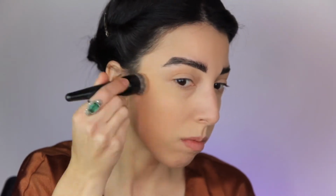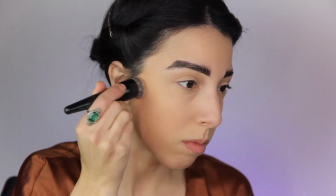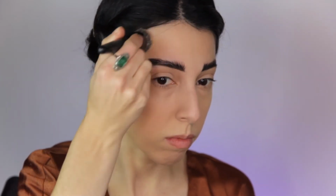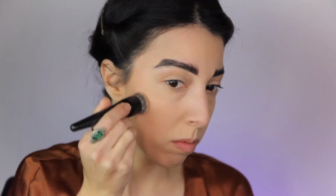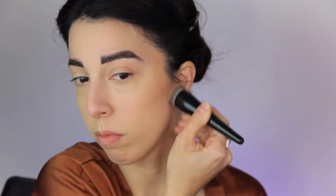I'm going in with my everyday bronzer just because it's my fave. I do have some other bronzer options, but I really do reach for the e.l.f. Cosmetics putty bronzer in Tan Lines all the time. I just feel like it blends into my skin really well and creates a very soft, diffused, sort of bronzy look. So I continue to reach for it kind of no matter what I'm doing.